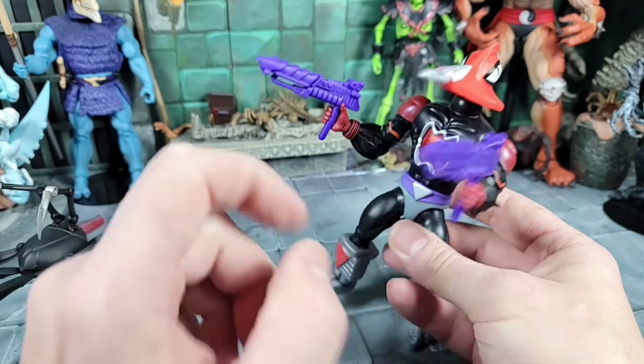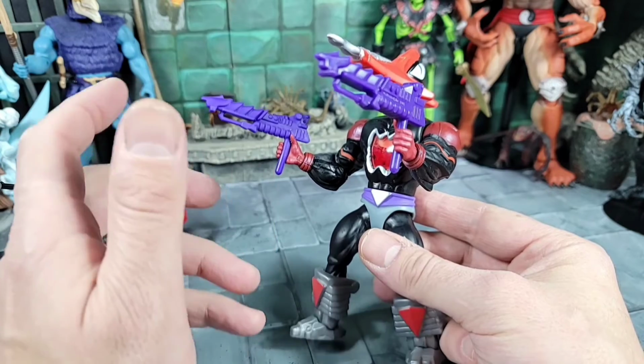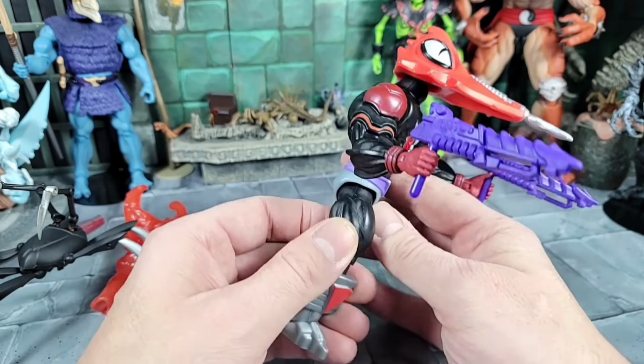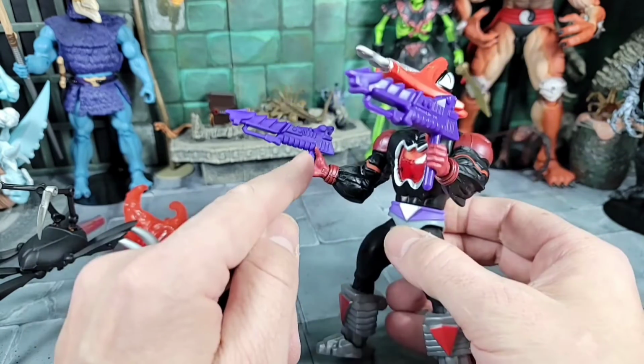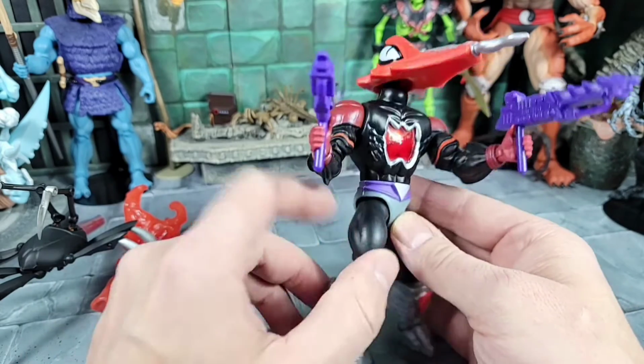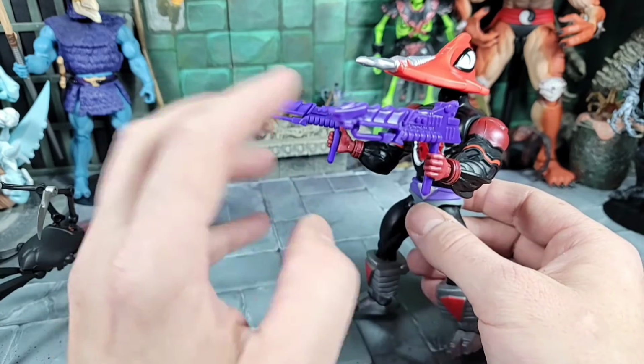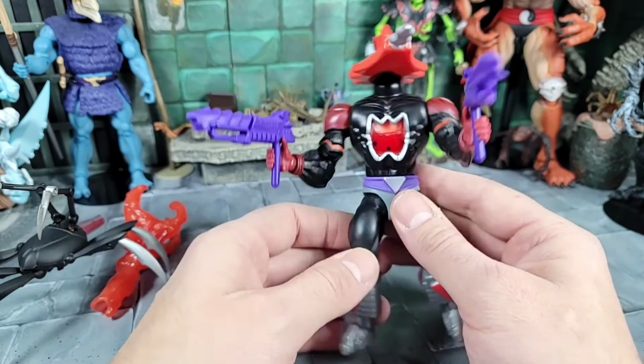Now mine has dual plasma pistols, and one actually came off a vintage Mosquito, which I did have. And I don't know where he's at, but I remember having the laser pistol. I believe the shinier one is the vintage, and this is the Origins one. And they look almost like the same tooling. So just different materials. That's why one's shiny and one's more of a duller color.